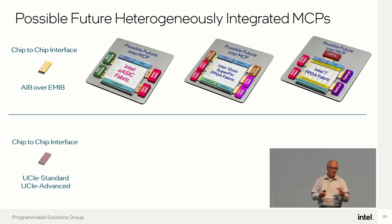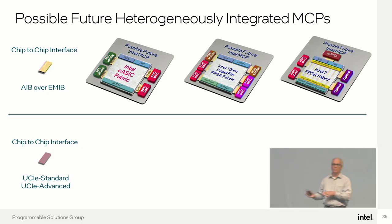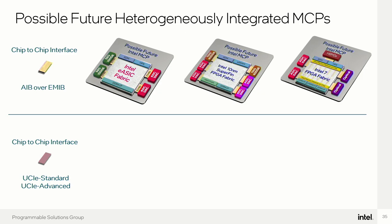If you look at what's coming in terms of chip-to-chip interface and the UCIe standard, it's very similar. It's still a chiplet-based methodology, and all you're doing is saying, what we did previously using AIB over EMIB, we're actually going to use UCIe. And UCIe is either UCIe standard or advanced, doesn't matter. And these are just concepts, but if we were to generate an FPGA with UCIe, these are a couple of the things we could do.